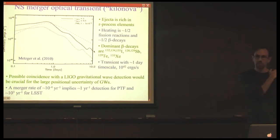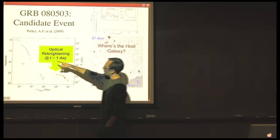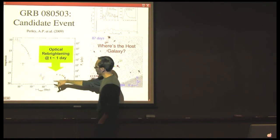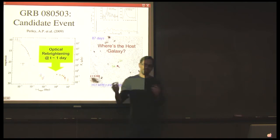So there was one potential one, right? Yeah, so I gave this whole candidate event. Did we see it? This was fairly shortly after we predicted it. Some of the other observers at Berkeley thought they may have seen it. This was a short gamma ray burst, and it showed on a day time scale an optical brightening. So we got very excited.